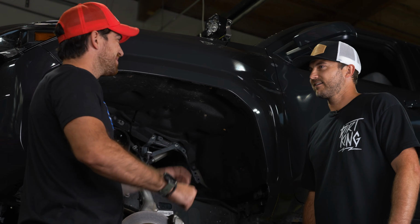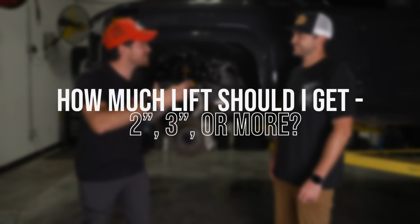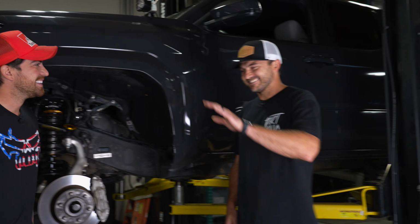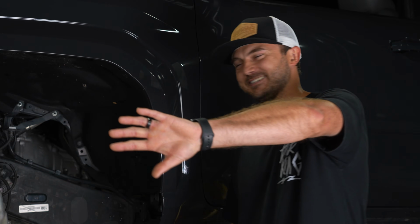All right, Dustin, how much should I lift my Tacoma? 2 inches, 3 inches? Some people even ask if they can lift it 12 inches, 6 inches. It gets wild, dude. What do you advise? Let's forget about the 6 and 12. Let's throw it out the window, because you're at the wrong place if that's what you want.